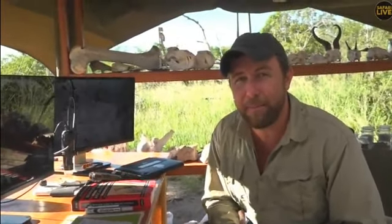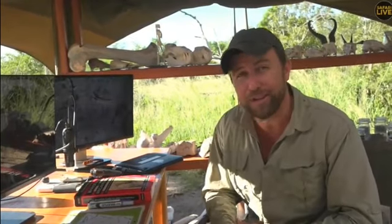But anyway, David is up in the Mara. He's found some very cool animals, the topi, and hopefully they're avoiding some predators.